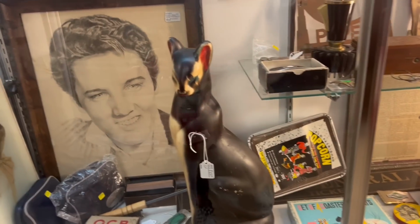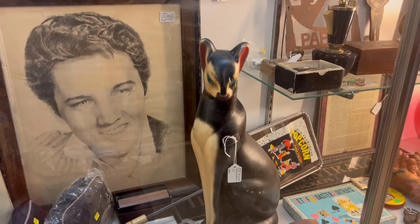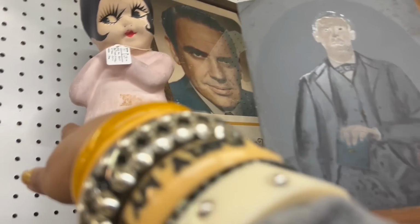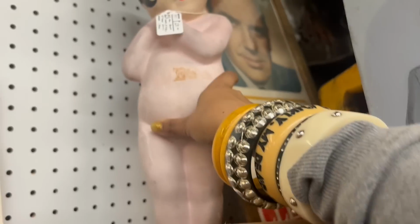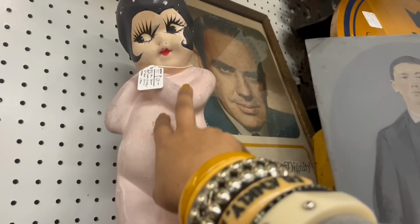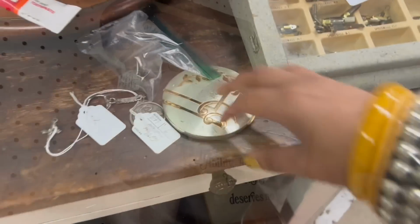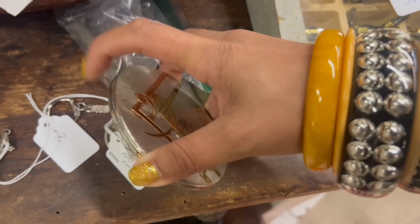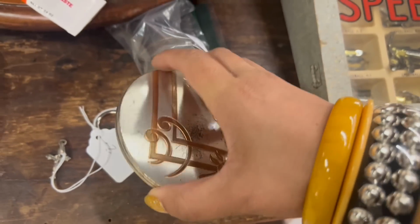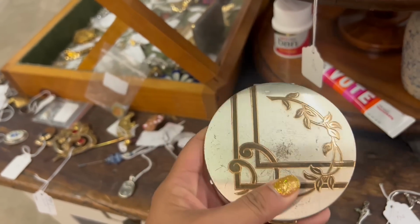Oh my gosh, look at that cat. Epic. Oh my gosh, another one of my favorite things to find, unfortunately at $125. Oh, that's amazing. I wouldn't even want to ship that though. It's solid chalkware. What about this compact? $7. Is the mirror intact? That's a big one. Hold on, I need both hands. It is $7. I'll take it.